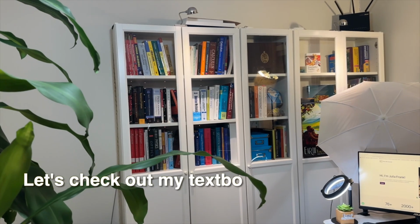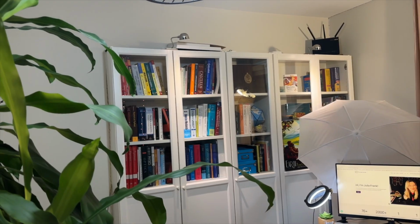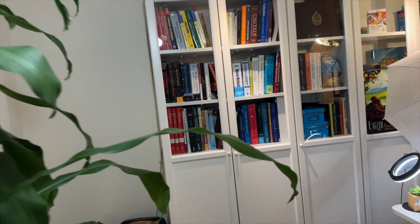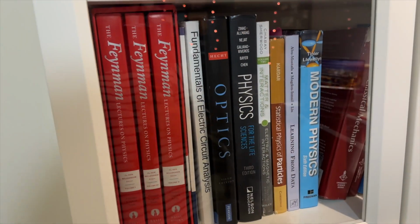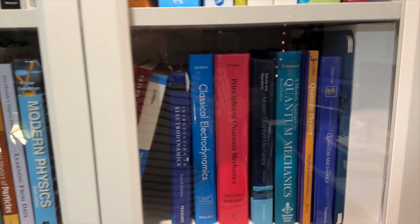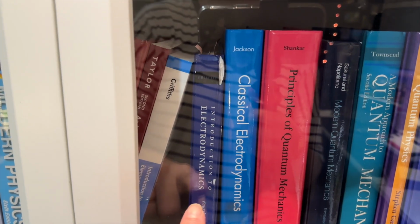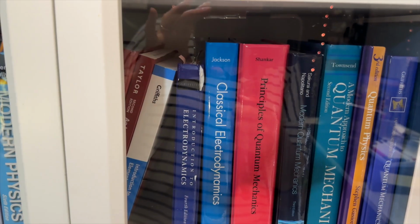So let's check out my textbook collection first. This simple IKEA bookshelf provides a home for all my books. Most of the textbooks are undergraduate level physics textbooks, classics, with some of the graduate level books in between. By the way, this Griffiths Electrodynamics textbook is my favorite physics textbook of all time.